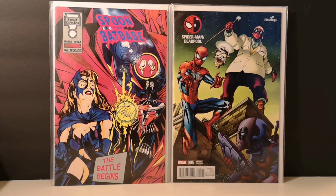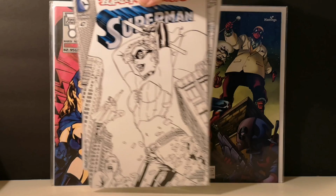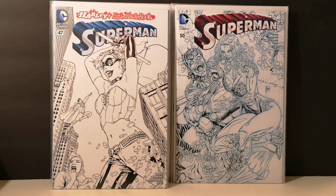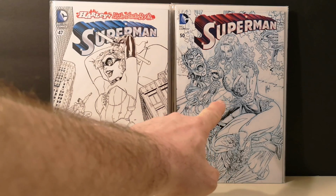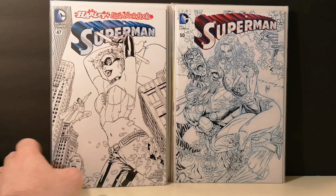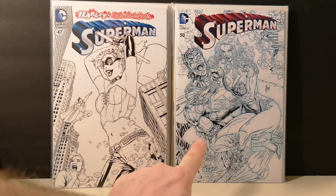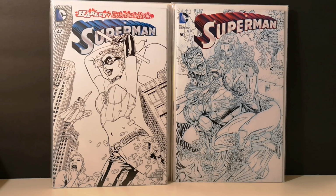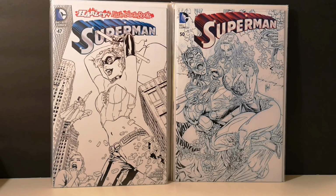So we got some more Harley coming up here, but this is Harley variants for different series, Superman series. So I believe that this one here is a connecting cover, and that has Poison. Sorry, this isn't Harley, that's Poison Ivy, which is why I got that one, my mistake. This one is obviously Harley. And it's part of the Little Black Book variant series, and this one is just a really cool sketch cover.